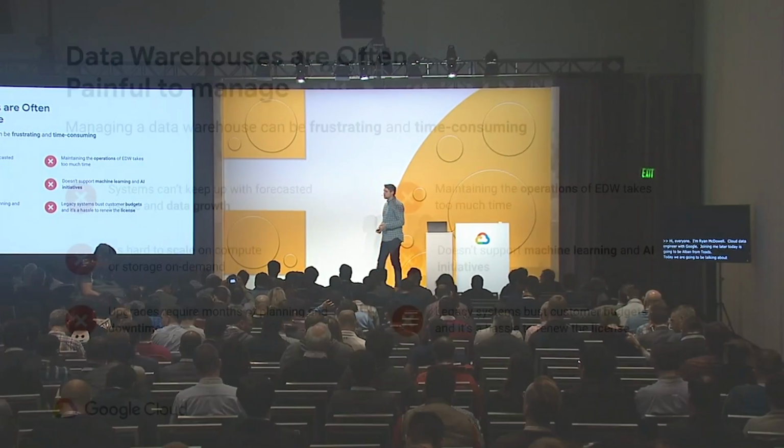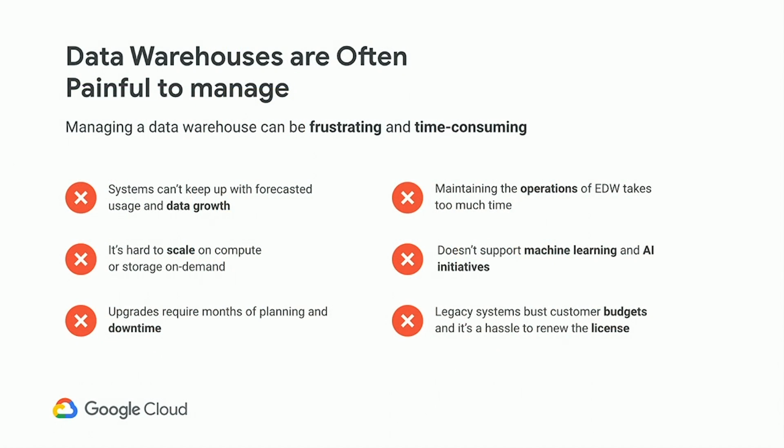So if you're coming from your traditional on-premise data warehouse system, or even another cloud, you may be familiar with some of the challenges listed here. When I talk to customers, these are very top of mind. They can't keep up with data growth. They don't have scalability within their current system. They are spending tons of time with teams of people just to manage their data warehouse. They have expensive license renewals, and upgrades for them require downtime.